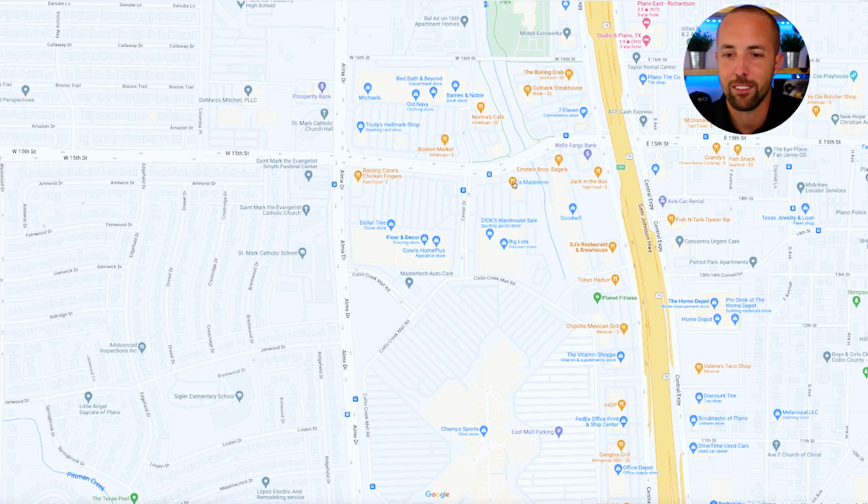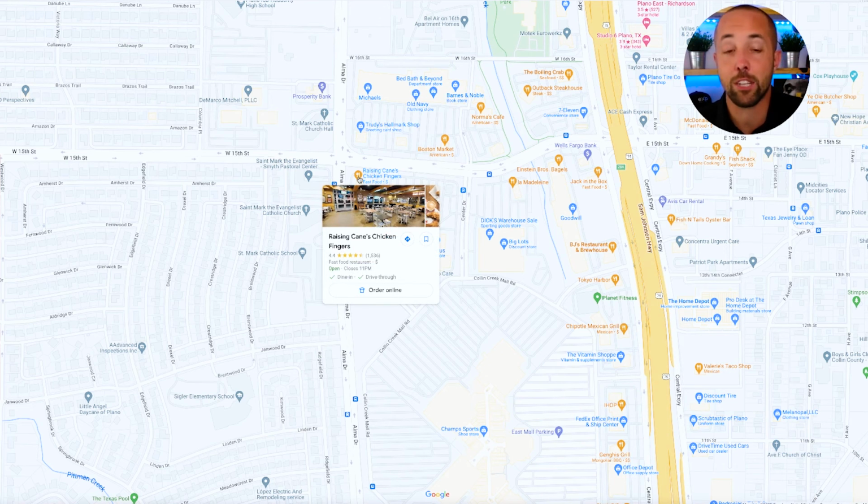So La Madeleine, Raising Cane's, which, by the way, for all you Californians out there who love In-N-Out, listen, Raising Cane's is the In-N-Out but for chicken, basically. Simple menu, but very, very good stuff.